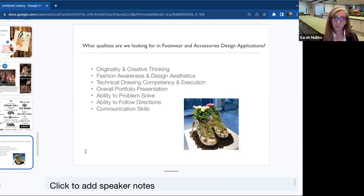So in your portfolio, we want to see that originality. If you are a sneaker customizer, that doesn't mean you can't include that in your portfolio, but we don't want to see an Air Force One in 5 colors because Nike's been there, done that. We want to see, what if you were creating your own sneaker, what would that look like?